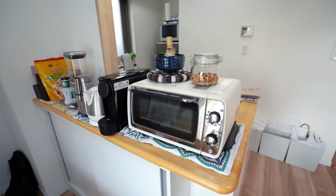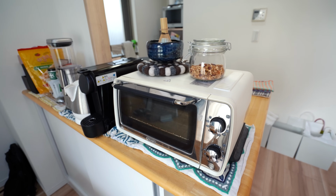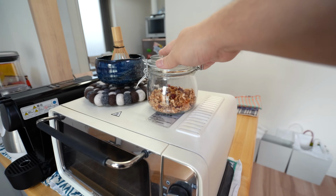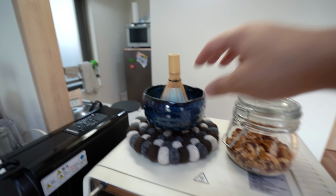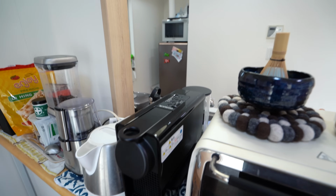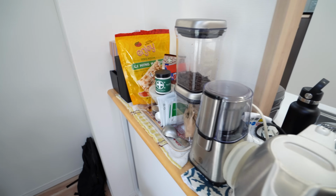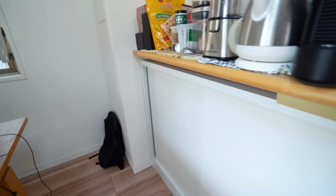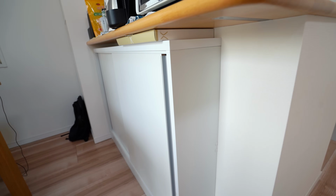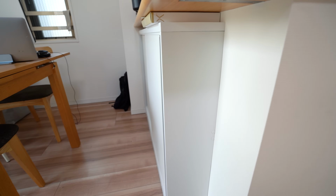So on this shelf here, we have a toaster oven that we usually use for toasting bread and sometimes making casseroles and stuff. This is my wife's granola. She's into making her own granola these days, which is kind of cool because it tastes really good. Some matcha making things, Nespresso machine here, hot water pot, some coffee and tea stuff and some snacks kind of thrown in there. And then below we have a cabinet, which is something that we bought and added in because this space, we kind of needed it. We don't have a lot of space. It's a very, very narrow cabinet. And we just use it to store things like mugs and cups, glasses.